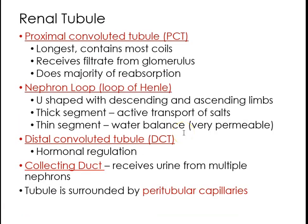If we keep going, we're going to have our proximal convoluted tubule, or PCT. That's the longest. It's going to have a ton of coils, and it does the majority of reabsorption. And what we're reabsorbing here is mostly water. We're going to have the bottom loop of the nephron, and that's going to be the loop of Henle.